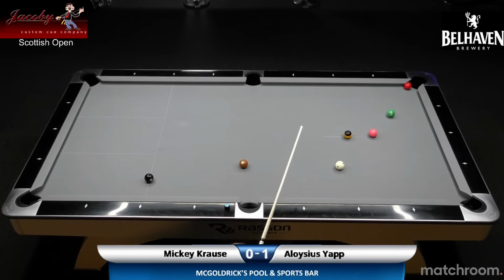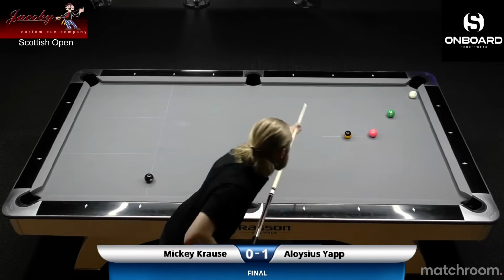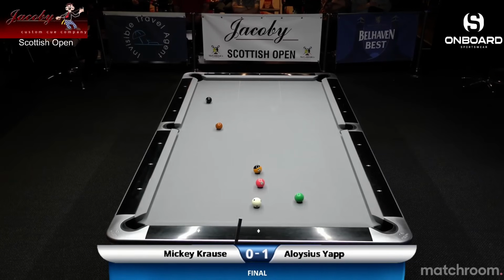Well, he could go through the gap between the 4 and the 9 with a little bit of right-hand side. That's exactly what he's going to do. I'm thinking, yeah, a little bit of spin. That's all he needs. He's going to come round for the 4. That's lovely. In the middle. It's just stopped in its tracks, though.